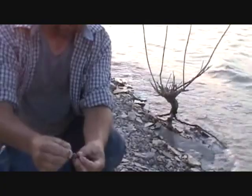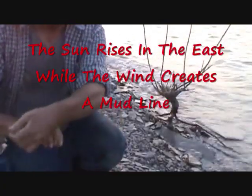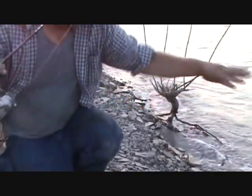Don't do a whole lot with the hook and the leeches. Just set it up like that. They move around in the water. Fish eat it.